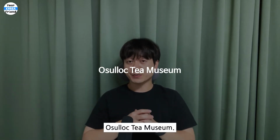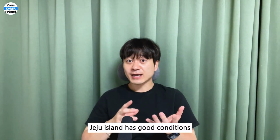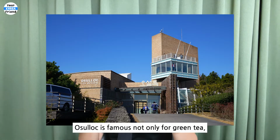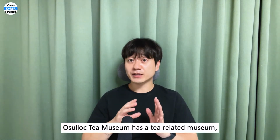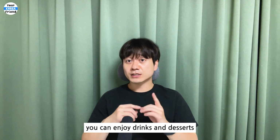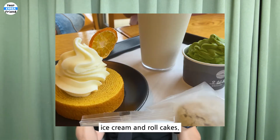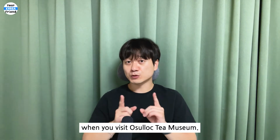Osulloc Tea Museum. Jeju Island is famous for green tea. The reason is that Jeju Island has good conditions for growing green tea. In particular, Osulloc is famous not only for green tea but also for other types of tea. Osulloc Tea Museum has a tea-related museum, green tea fields, a rest area, photo spots, and a cafe. In addition, you can enjoy drinks and desserts made with green tea, ice cream, and roll cakes. So be sure to try them when you visit Osulloc Tea Museum.